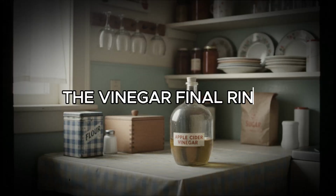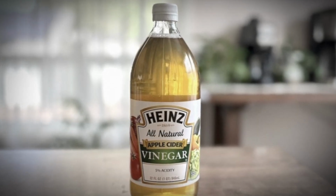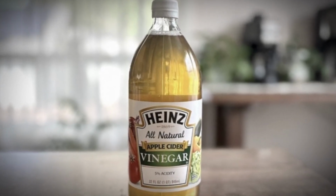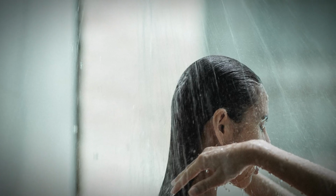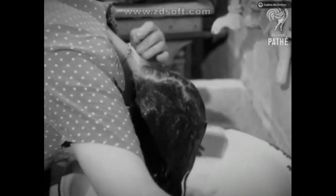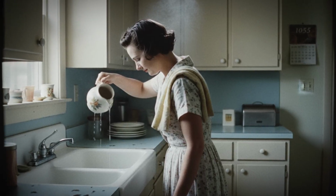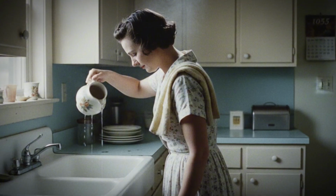Number 8. The vinegar final rinse. A glass bottle of apple cider vinegar belonged in the kitchen, but plenty of women knew it belonged in the hair too. After washing, they stirred a splash of vinegar into warm water and poured it slowly over the head as the final rinse. The smell was sharp for a moment, clean and sour in the steam, and then it vanished. What stayed was the shine.